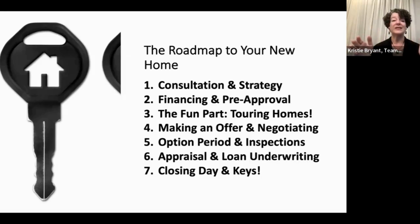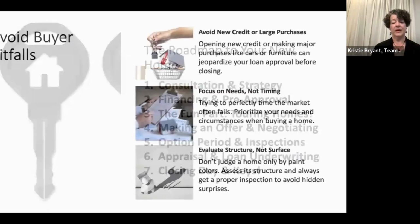The remaining 3 weeks is almost all with you and the lender getting everything sorted out, making sure that everything's good there. And then it's closing day. Very exciting. You get the keys. Generally, you would not want to plan on moving in the day of. You would want to wait until the day after to make sure that funding happened that day and that you got your keys.